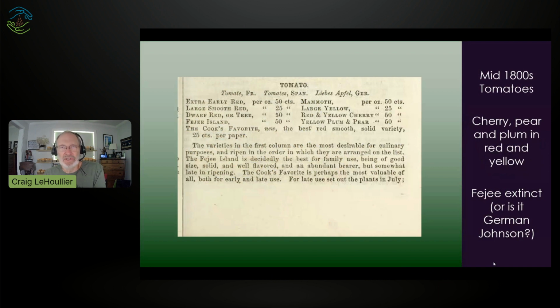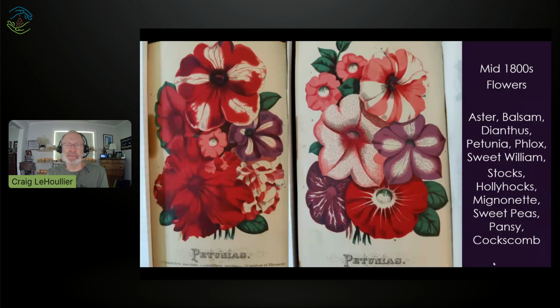However, there are two tomatoes of note on this slide. The Cook's Favorite, which is thought to be extinct, and Fiji Island. Fiji was described in some catalogs as a very large, irregular pink tomato that may have ended up from the Bahamas or from the south into North Carolina. And I wonder if the variety German Johnson, which is considered a North Carolina heirloom, could be a descendant of Fiji. Just a little speculation that I have. We can never know for sure because Fiji is extinct and we don't have the seeds to be able to test DNA.